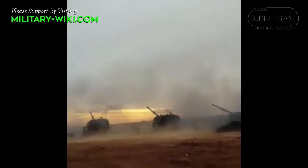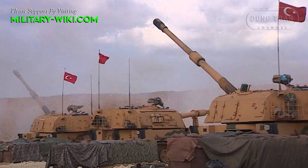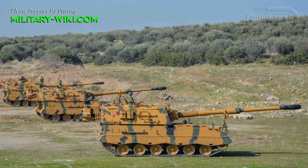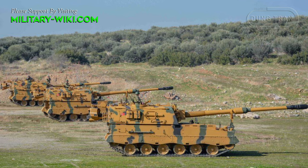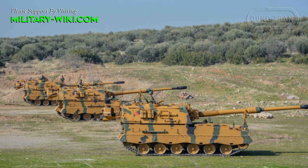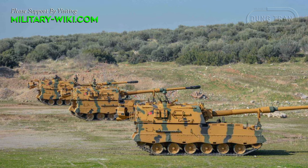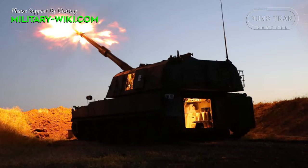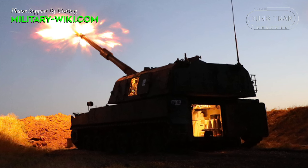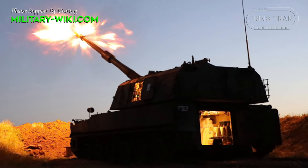Turkey boasts a formidable artillery force, continually striving to enhance its capabilities to meet modern battlefield requirements. Over the years, Turkey has made significant investments in artillery technology with a focus on mobility, firepower, and precision. At the forefront of Turkey's artillery arsenal is the T-155 Fırtına, representing a pinnacle of modern self-propelled artillery systems.